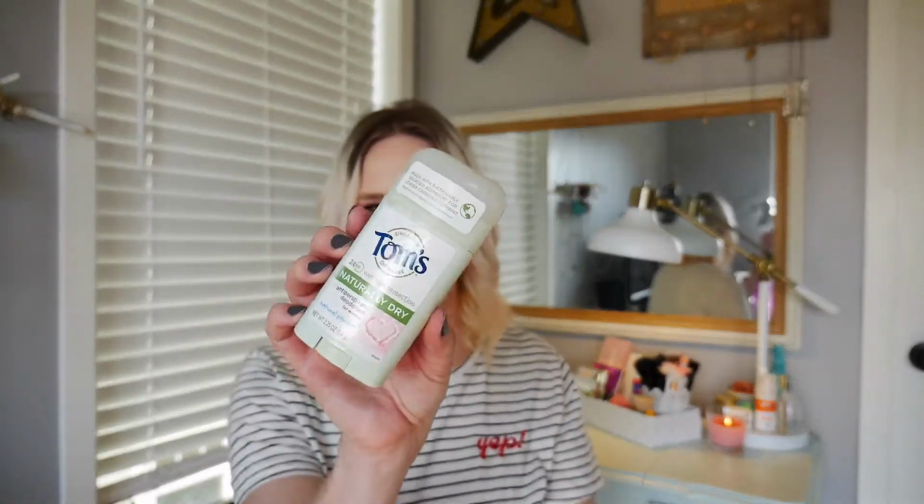I've used products like this before, like growing up, and they all kind of sucked, they weren't very good, but this one worked very good. I've got a deodorant. This is from Tom's of Maine, and it's the Naturally Dry antiperspirant deodorant in the scent Natural Powder. I do enjoy this. I actually rebought it in a different scent, and I'm almost done with that one.